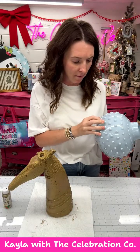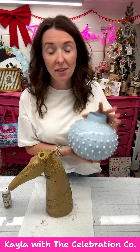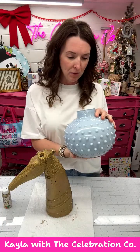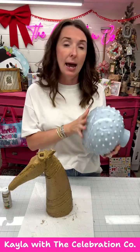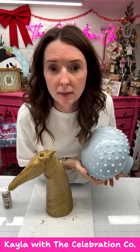So y'all, if you missed it Friday, this is a glass vase that I got. It was clear. And I got it for $1 at a thrift store, and I thought it was just adorable, but I didn't want it to be clear. So I poured paint on the inside, and I just swirled it around until everything was covered, and then dumped it.